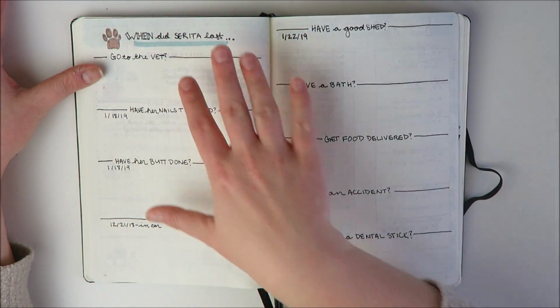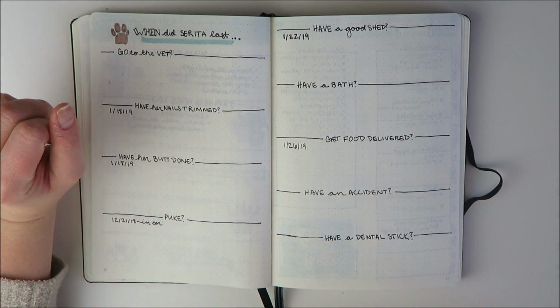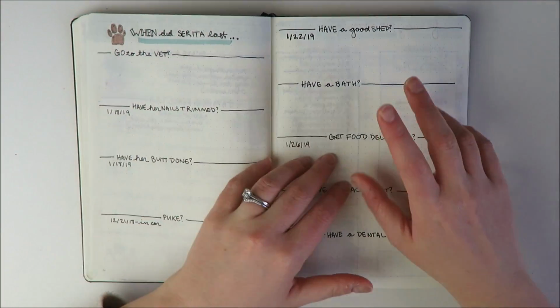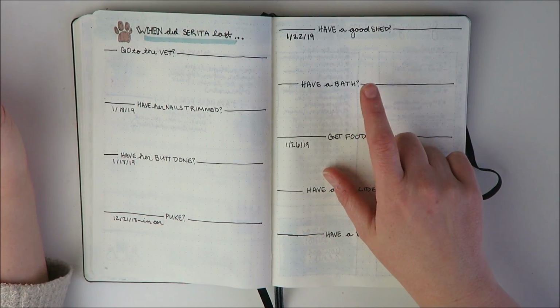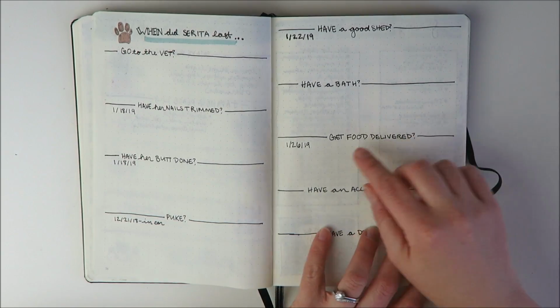And so I'm tracking when she goes to the vet, getting her nails trimmed, getting her butt done. If you're a dog owner, you'll know what that's about. She has a sensitive stomach, so she does puke occasionally, and really shed a lot, beyond just a normal little bit of a brush. Having a bath, she doesn't get baths a lot because she's short-haired, and just the way her coat works, she doesn't need a ton of baths.